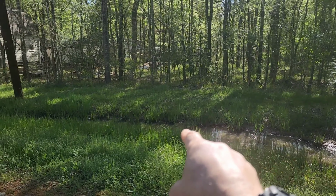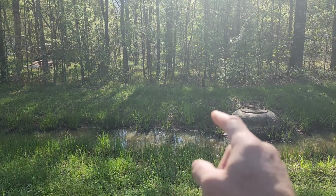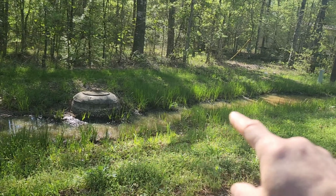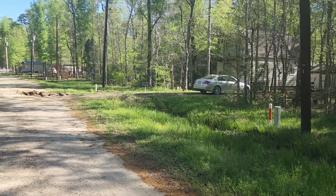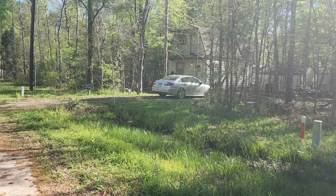Because when you get properties with a nice drainage ditch in front and you see water, what that means is the water is coming off the lot into the drainage ditch and flowing down. What you don't want is a dry drainage ditch with all the water on top of the lot. Right next to the property is number 302. And they got a cute little cabin.